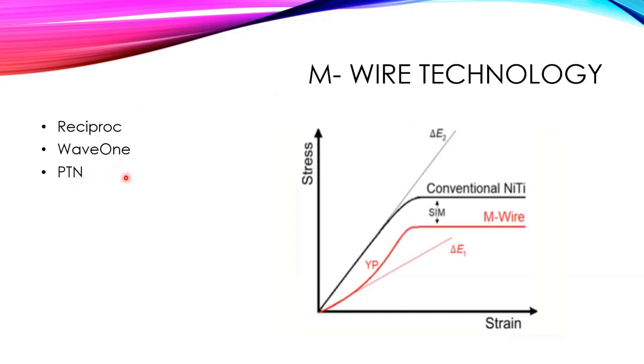Now discussing this file technology. How are these files manufactured? We take around 55% of nickel, around 44.2% of titanium, and some amount of trace elements. I have told you the transformation temperature, the interconversion from austenite to martensite phase, gets affected when we add some tertiary or third metal to it. So some amount of trace element, less than 1%, is added to alter the transformation temperature. Its austenite finish temperature is 43 to 50 degrees Celsius, which is above body temperature. The conventional nitinol alloy austenite finish temperature is below body temperature.